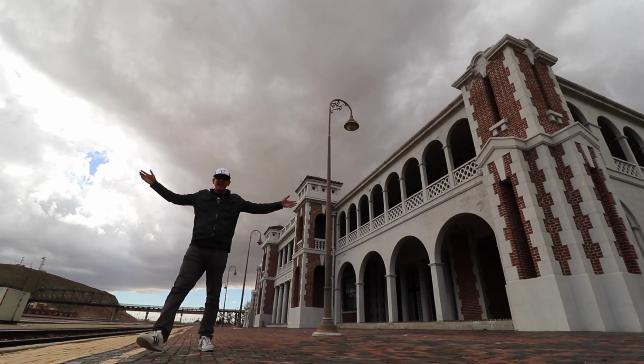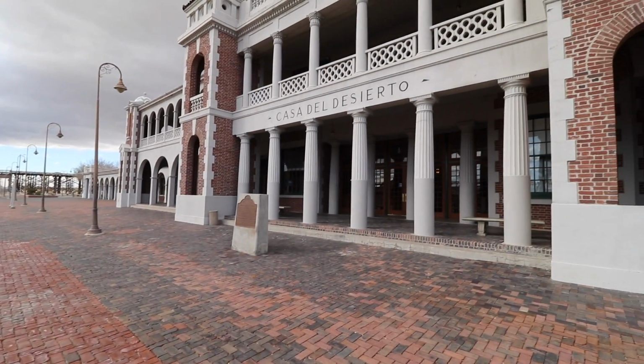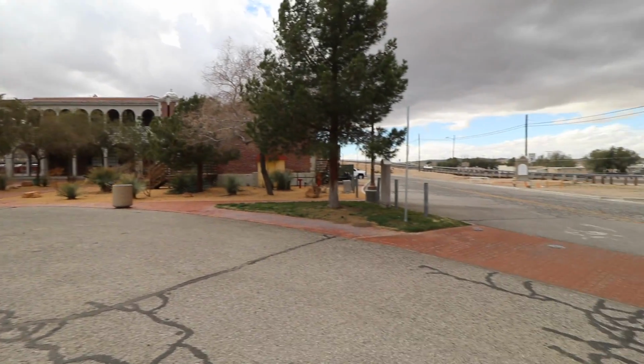We're back at the old historic Harvey House. The famous Casa del Desierto. Pretty awesome. I know this museum isn't open on the weekdays, but I can't help the feeling that it's actually Wednesday. I'll just come around to the backside here and look for this museum. So windy and cold today that I can't feel my brain. But that's never stopped me before.